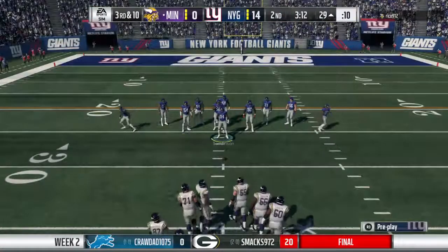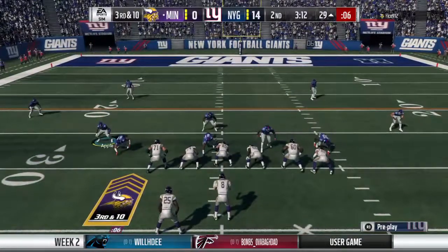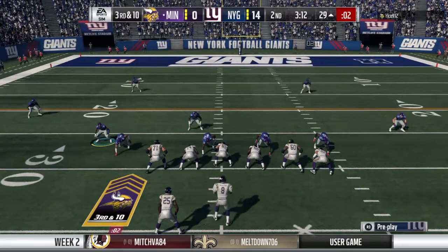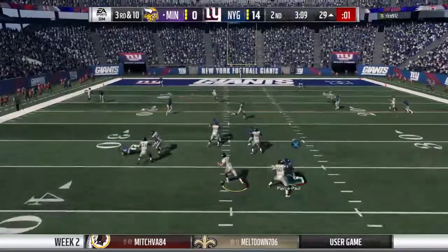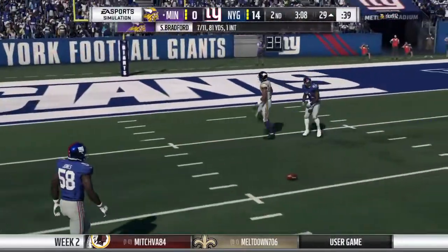The Vikings on 3rd down. They've converted 3 out of 5 thus far. This is 3rd and 10. They just do get the play off. Now Bradford. And this is going to be incomplete.